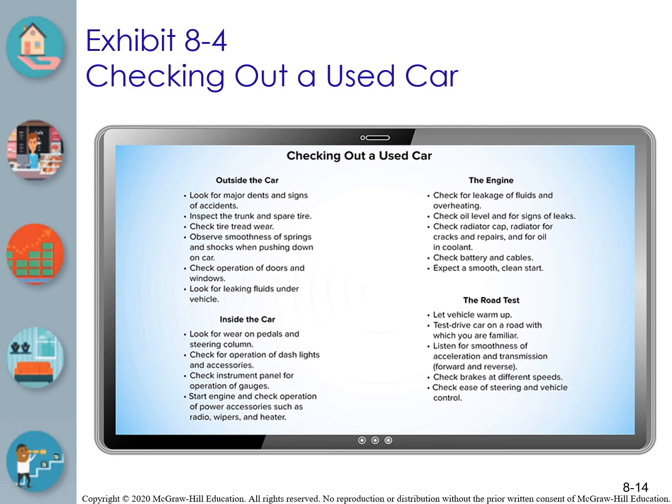Inside the car, look for wear on pedals and steering column. Check for operation of dash lights, accessories, the instrument panel, operation of gauges, start the engine, and check operation of power accessories such as radio, wipers, heater. All these things have to be checked, because there's nothing worse than buying a car. I've done it, and things aren't working properly.